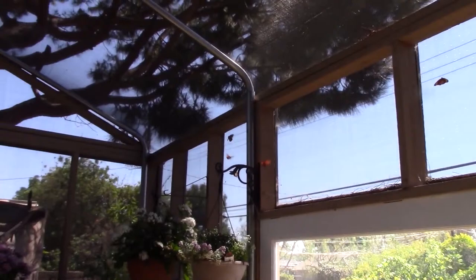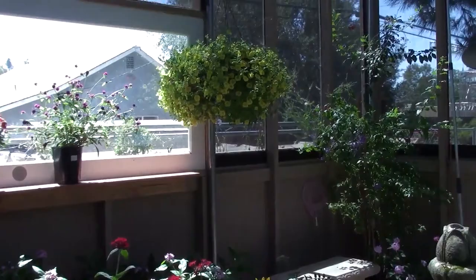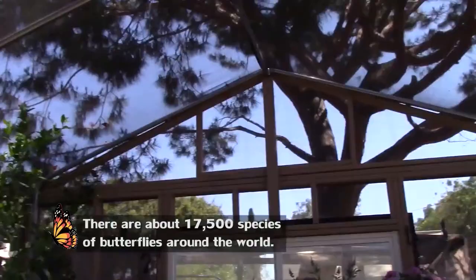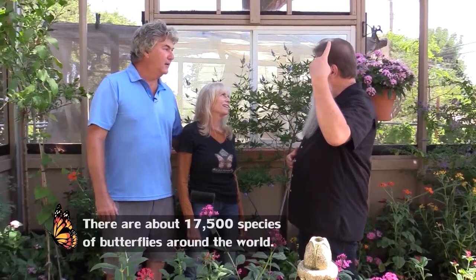You've got running water coming over here so they can drink. You've got plants that are just gorgeous beyond belief, and hanging baskets, and they're all encapsulated in here. It's a pretty warm day today. We've got the shade cloth that's keeping everybody cool. How many different types of butterflies do we have inside right now? Right now there's four different types. Those two up there, that's gotta be a monarch, right?